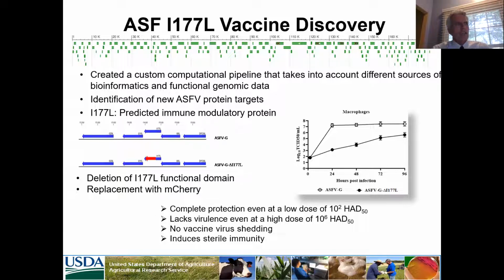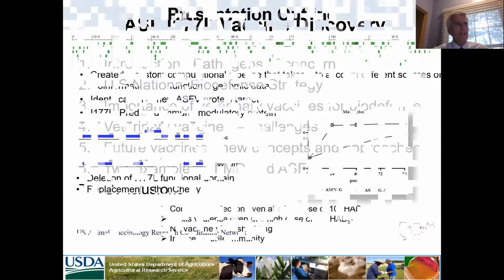And by deleting this gene and replacing it with a fluorescent marker, mCherry, we essentially were able to test this vaccine and identify that, in fact, this I177L is a determinant of virulence. And this candidate vaccine is, in fact, very efficacious at a very low dose. It lacks virulence when you inoculate pigs at a high dose. There's no vaccine shedding, and it induces, at least in our studies, sterile immunity, in that we can't recover the challenged virus in the target tissues. So, by the way, both this vaccine and the Lilo-7D vaccine have been transferred to commercial partners and are currently being developed for a purpose.